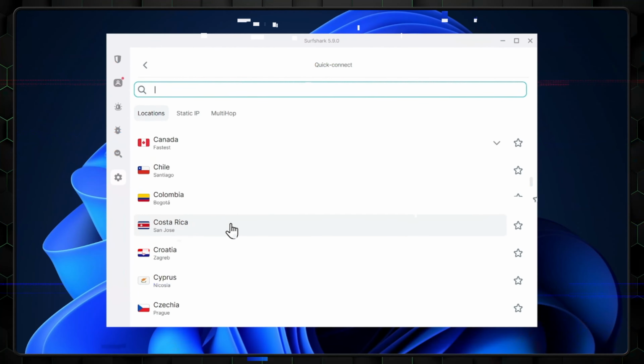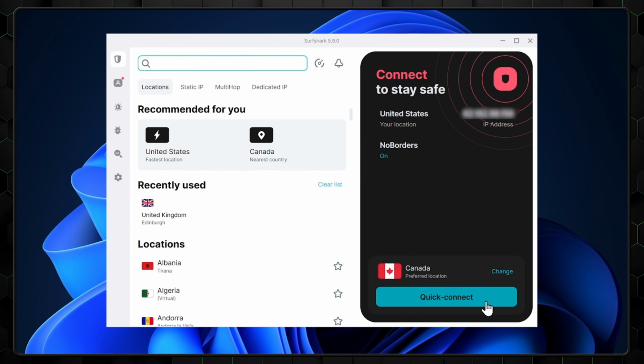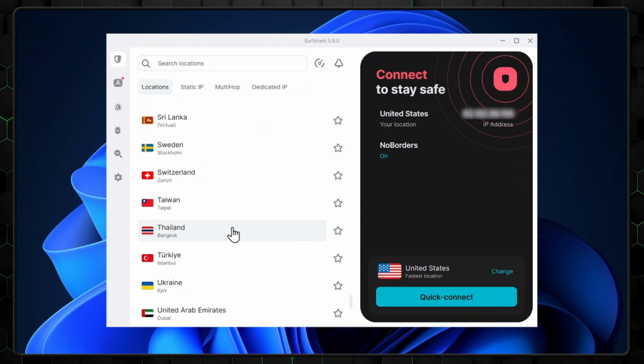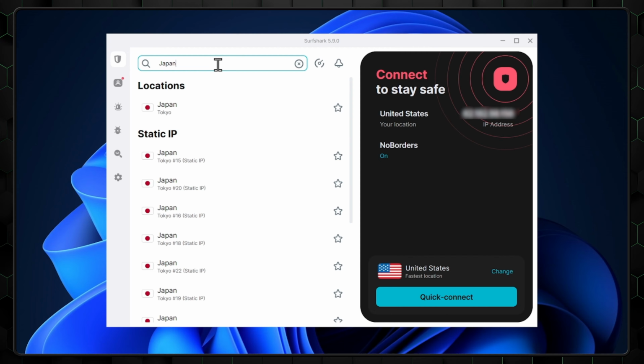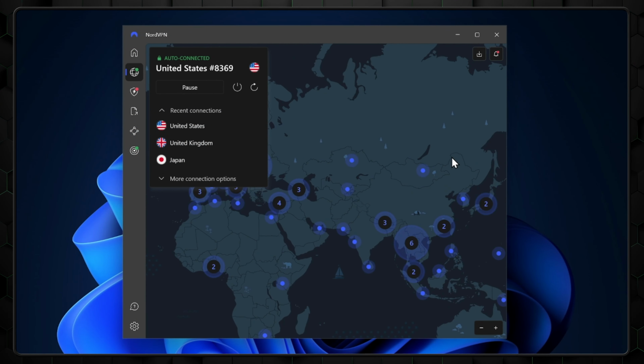In order to mask online activity, all you need to do is select a server from this list, then push the connect button. Once that's done, to any online snoopers, it'll appear as an entirely different IP address in that country. Surfshark VPN has an easy to scroll through list, and you can also type in the name of the location. While NordVPN includes a map that makes viewing worldwide options super simple.